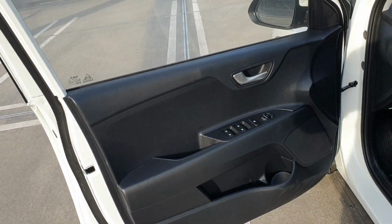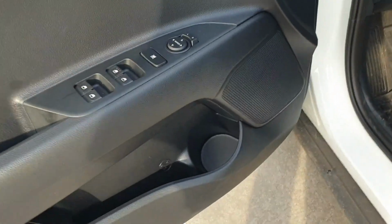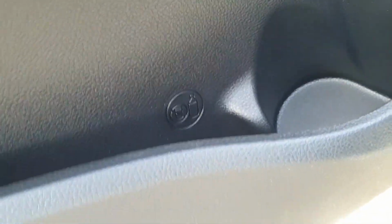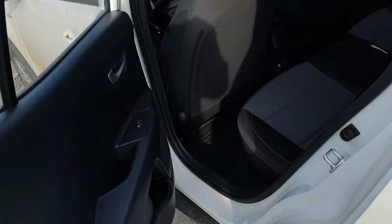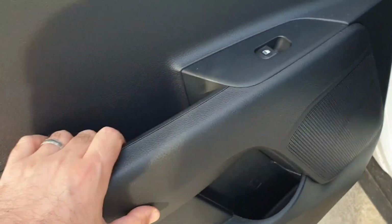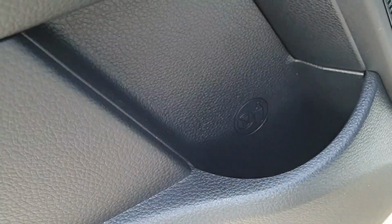Let's talk about the door inside. Cheap plastic. The door handle is at least gray, but it's also plastic. But you have here some room for a big bottle, and you also have a sign: put a bottle there and not a glass. Yes, only for bottles, remember. In the back, it is the same story. Cheap plastic, again plastic. This is the button for the electric powered windows, but at least there is, again, some room for a bottle and not a glass. Yes, be aware.